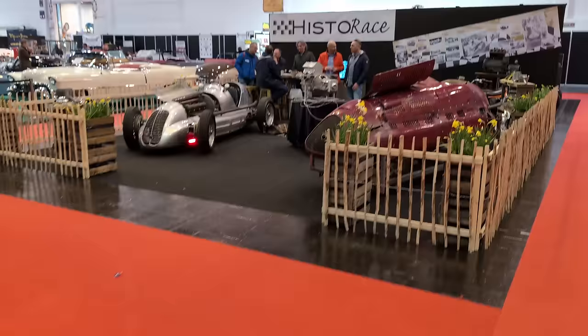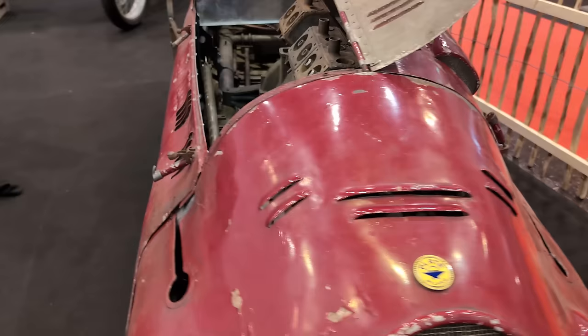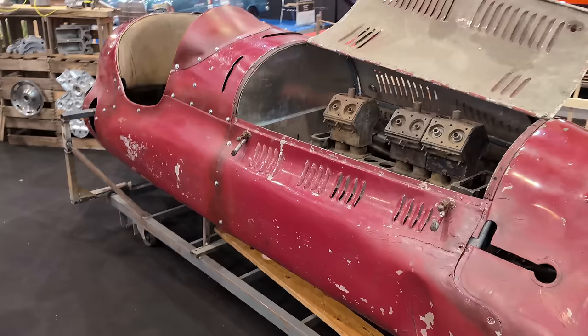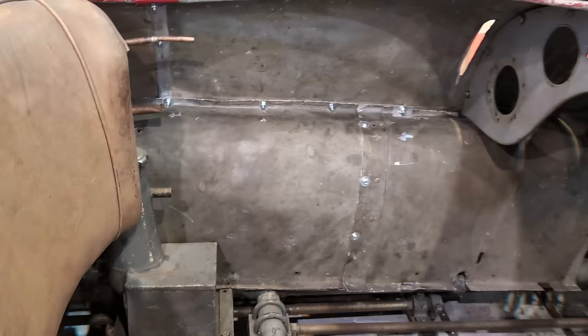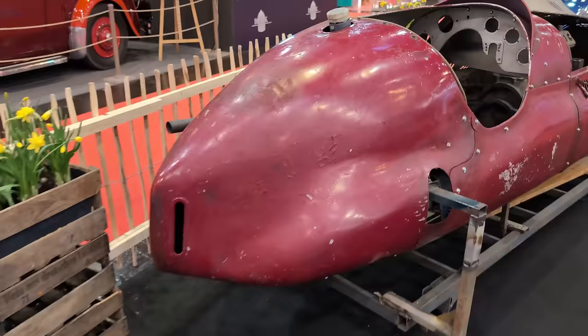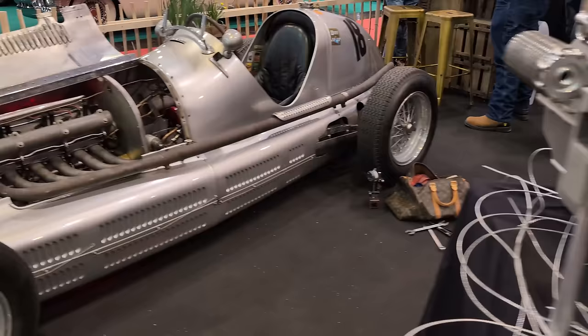This was a historic race. Look at this bodywork. What is going on here? What is that? Wow. Well, that's a beautiful starting point. Gigi plate. I have no idea what I'm looking at. Steering wheel's in there. Oh, look at the fuel tank right beside the driver. Wow. So that's a recreation of the motor, beautifully made. Wow. Historic race. And a beautiful Maserati race car here.